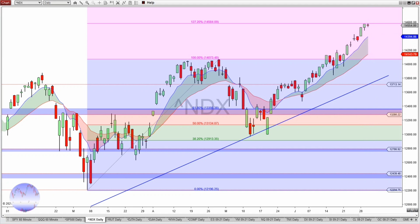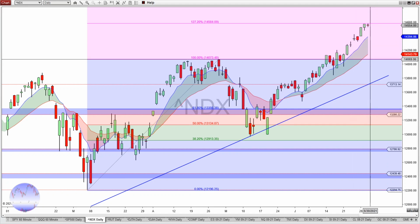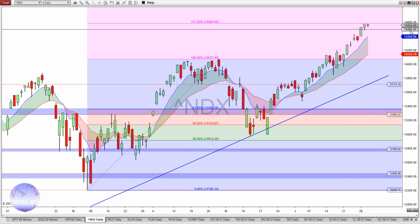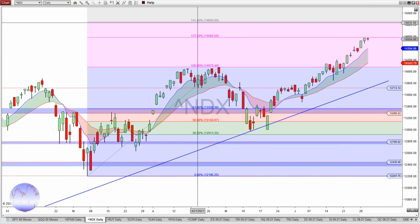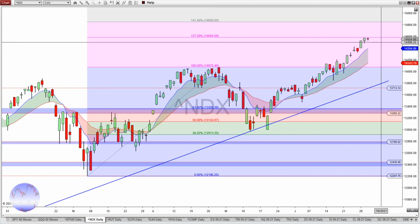So if we are looking at a potential pullback, once again, we're basically looking at the possibility of coming back to this pivot high here, somewhere around 14,500 some odd, a point drop. And it's not that much, right? Out of 14,000, 14,500. But if it continues to push up, then we are basically looking at this 141 and possibly up at 14,850.